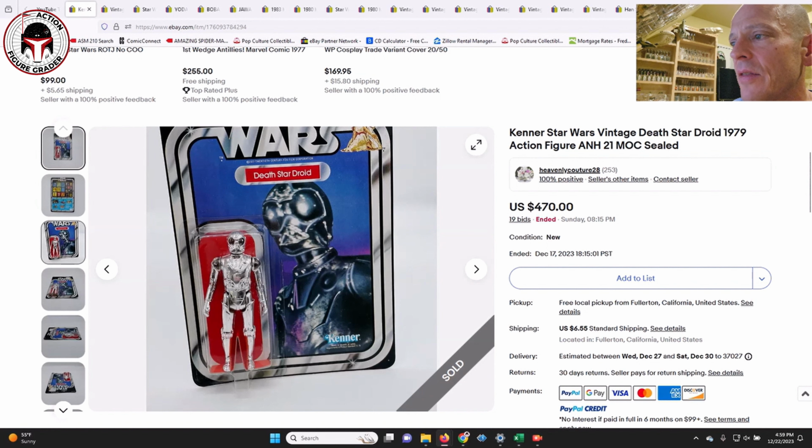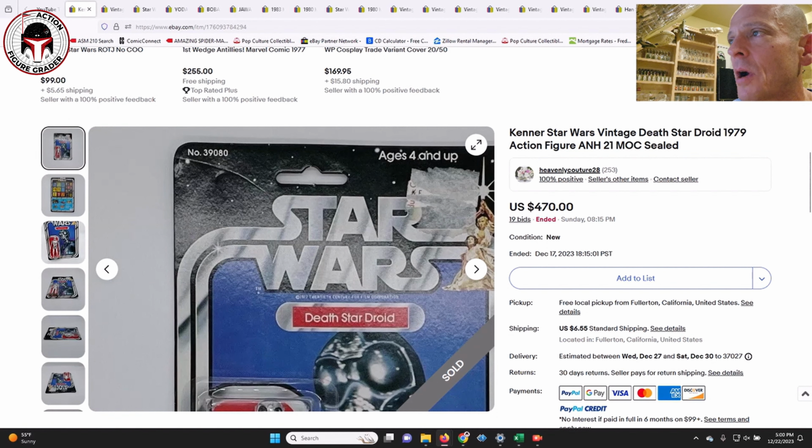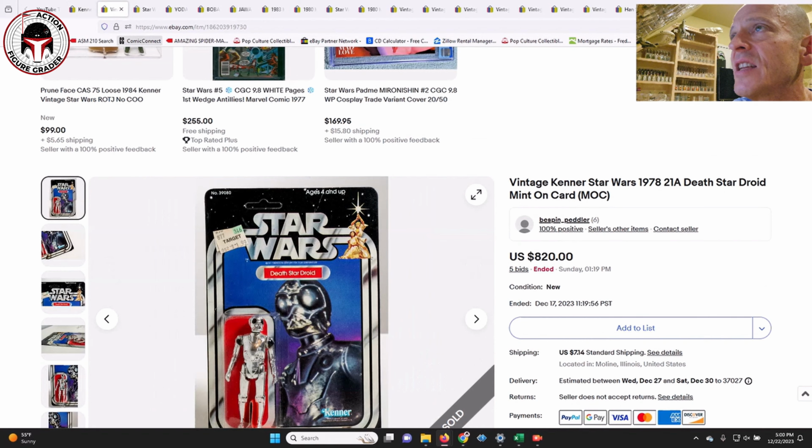It was gorgeous. The actual blister was crystal clear and in great shape. So it's a shame that they tried to remove that sticker, because it probably would have helped out the grading, although that scratch probably would have automatically dropped it back down to like a 75 at best. But that one sold in an auction for $470 on December 17th.